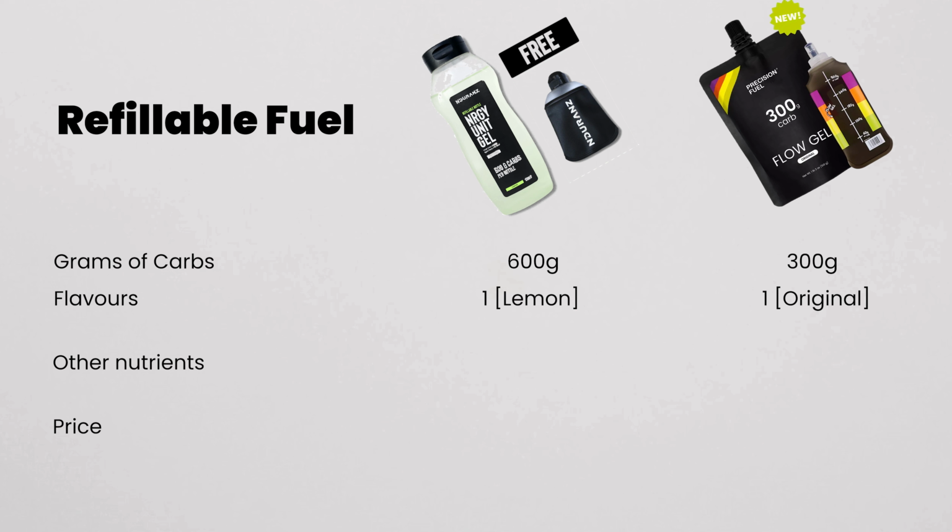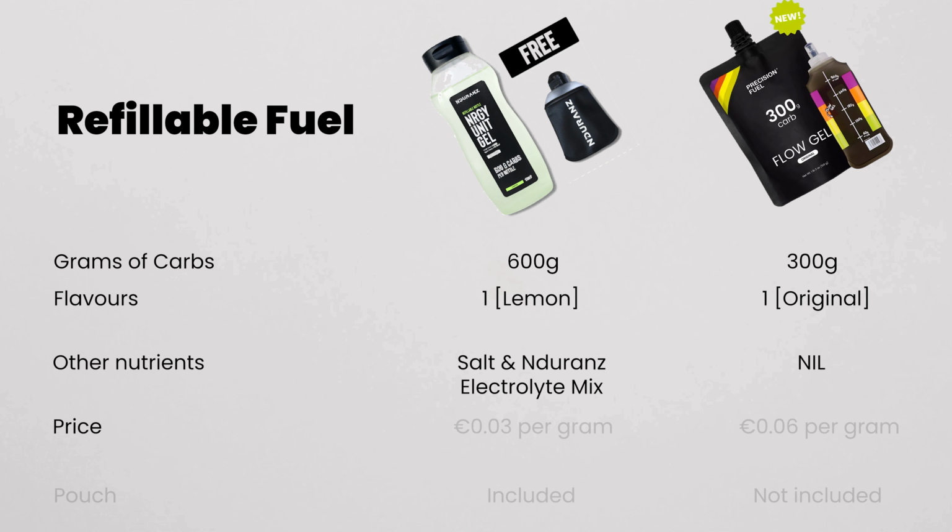In the case of the flow gel from Precision Fuel, you have the usual original taste similar to the gels themselves. Endurance, like in the gels, you will get salt and electrolyte mix in the gel and nothing in the Precision Fueling, and the price would be 3 cents per gram for Endurance or 6 cents per gram of carbohydrates for the Precision Fueling. For Endurance, you get a small pouch which holds around 3 gels approximately, included with the bottle.